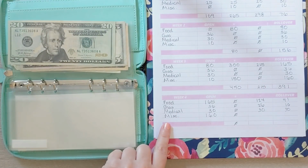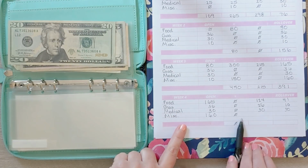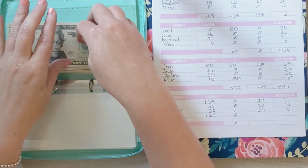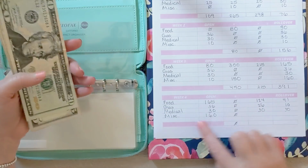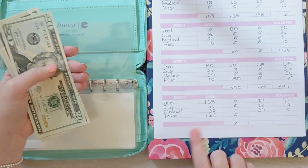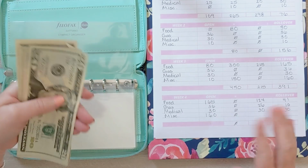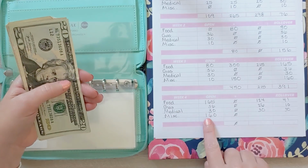Okay, and then miscellaneous, so we started with 160 and we didn't add anything. But we did spend stuff. Let me take out what I added today so that we can see how much I spent. What I spent money on was back to school supplies for Logan. I don't know what I was thinking, but I was like, oh yeah, I can do it for maybe $20. No, it was over $100 for his back to school expenses.